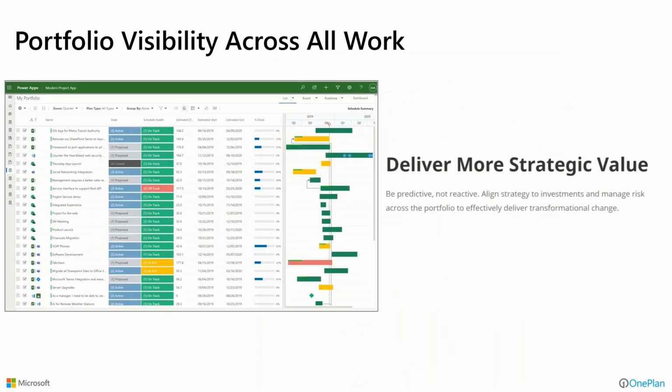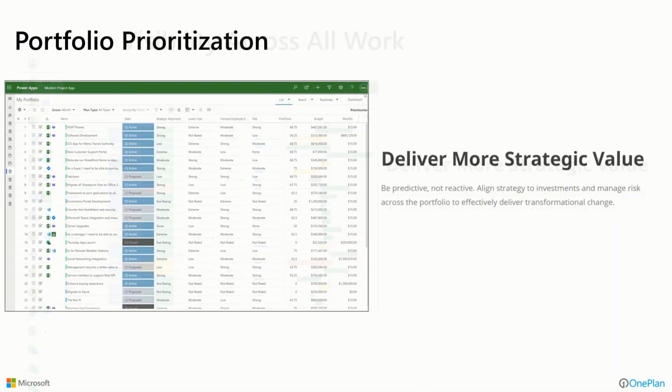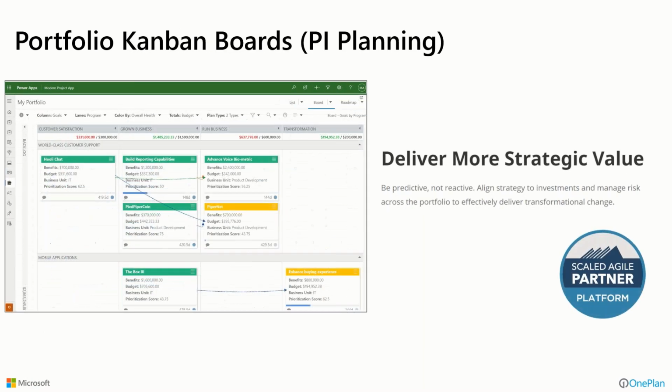Portfolio visibility across all work, meaning not just a portfolio of Project for the Web plans, but a portfolio that might have different scheduling tools or execution tools feeding into it, including the ones that we talked about and even things like Microsoft Office 365 Planner. More advanced portfolio prioritization with good scoring and selection. Being able to have portfolio Kanban boards to work in a more agile fashion, maybe for those agile shops that want to do program increment or PI planning.